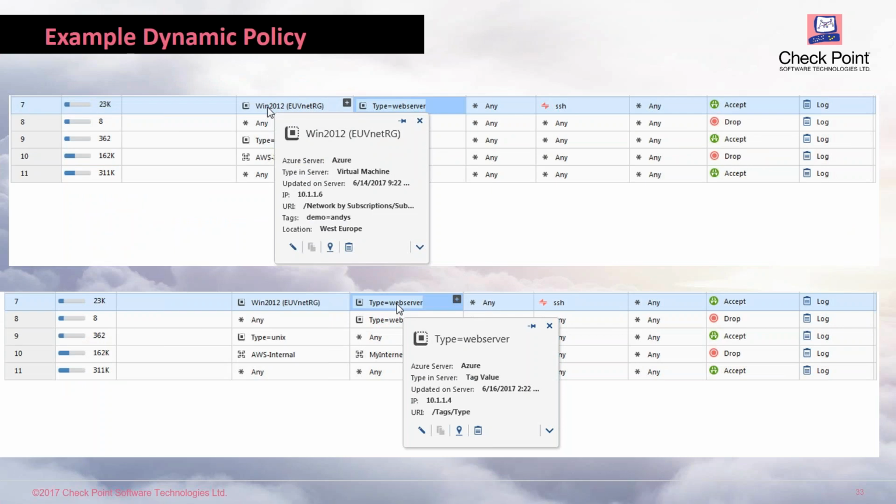So here's a policy with a couple of objects I've used from Azure. In the first one, I've got a Windows machine called Win 2012, and you can see the IP address is retrieved automatically by the VSEC controller. Now, if that machine's IP changed, we pick that up within the 30-second polling period, and that IP would then be pushed out to the gateway. And this can be sent to your VSEC gateways. You can also use it for your physical gateways as well.